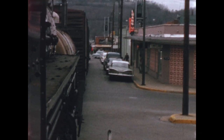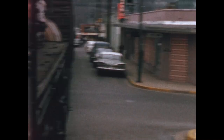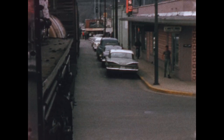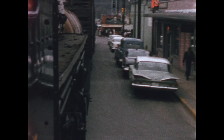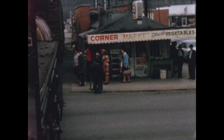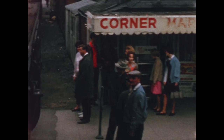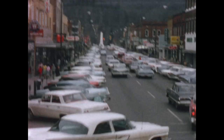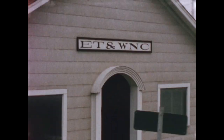So we have some cab views here. Again, I'm not sure what town this is. I believe that's Elizabethton also. Okay. More importantly, we have some street running. There was a propane offloading facility down there somewhere they ran through the streets to get to. Yeah, that's downtown Elizabethton there.